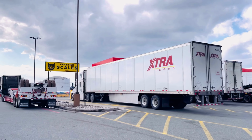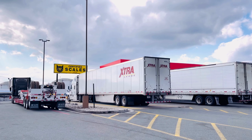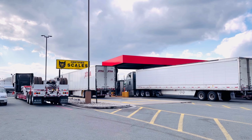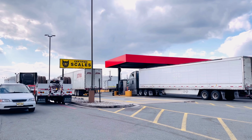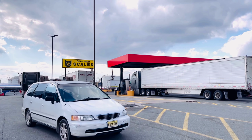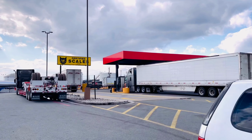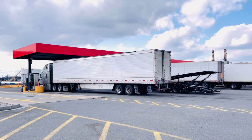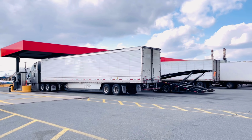Certified scale too. They can weigh the tractor trailer to see if the weight is a proper weight, you know, before they go into the weigh station. This way they don't have a problem with the weight of the tractor trailer.